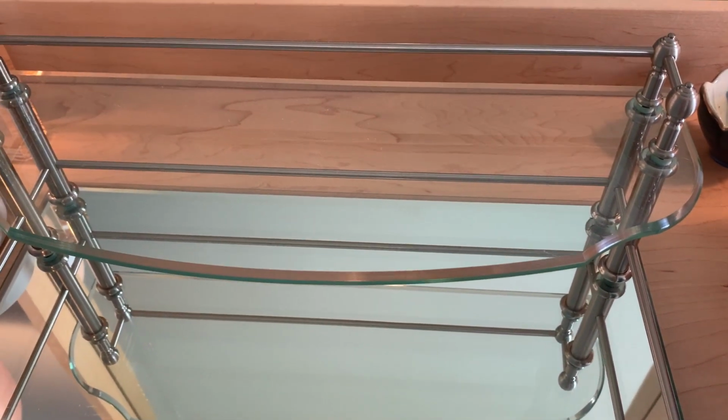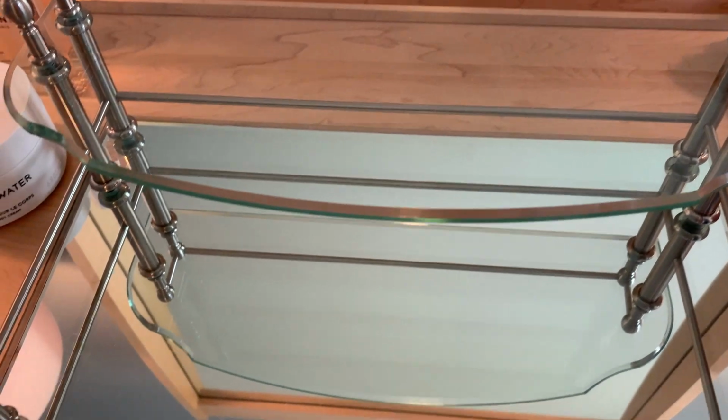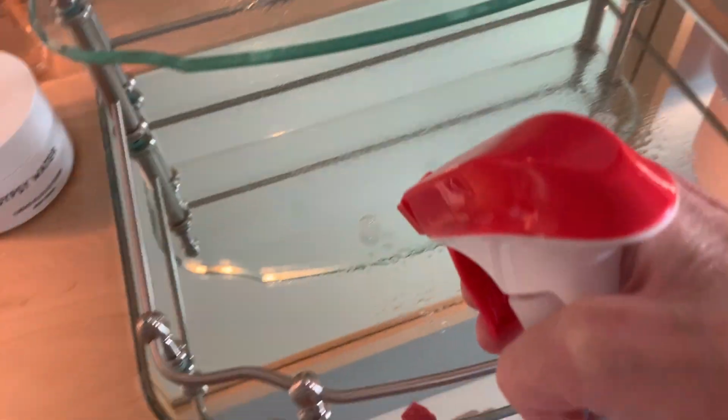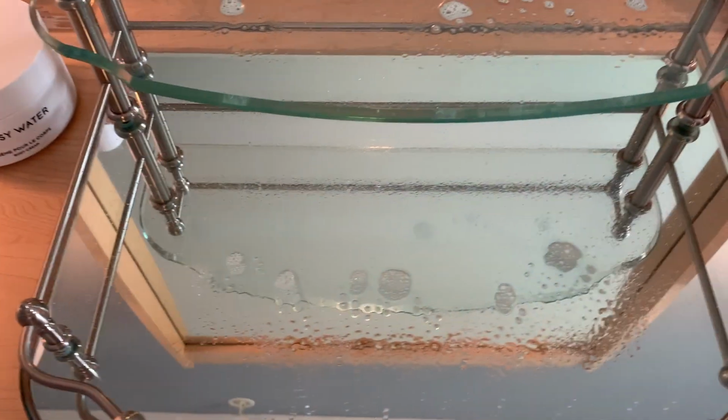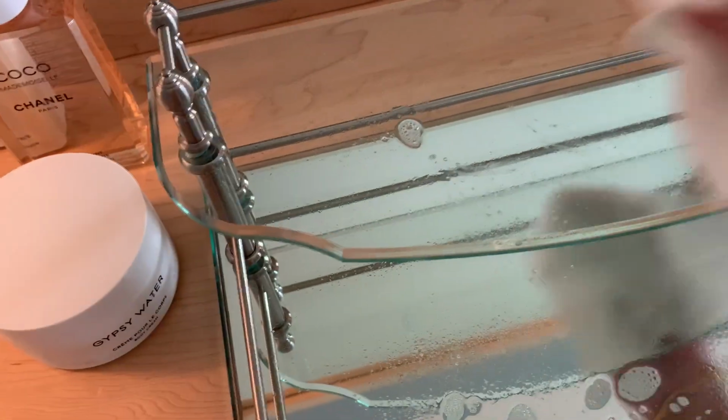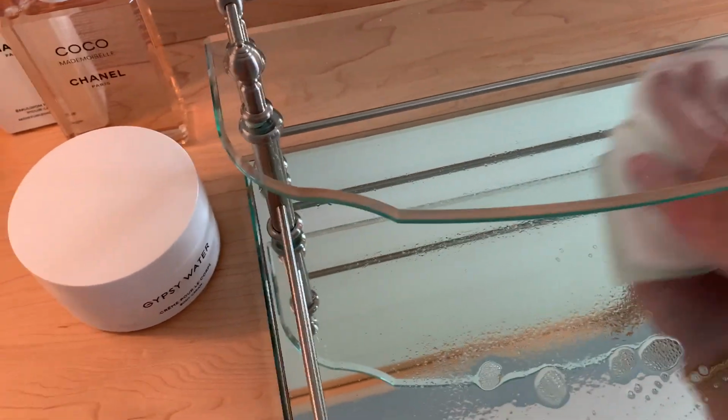So first off, I'm going to clean this because I want to organize my perfumes. It's a little dusty, so I was going to do a little clean with me, and then also put back the perfume and do a little organization and just show you where my collection is and how I've been doing.